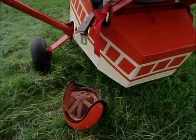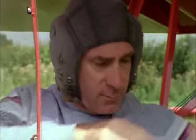I think an aircraft's about the most exciting bit of machinery there is. So it's about the only thing that sort of stirs me.